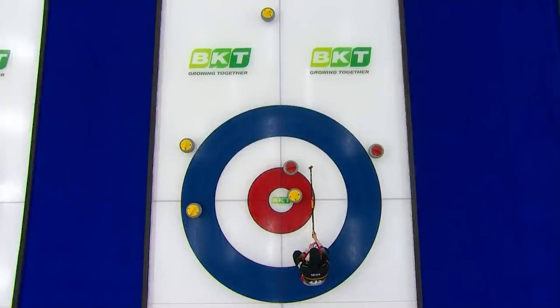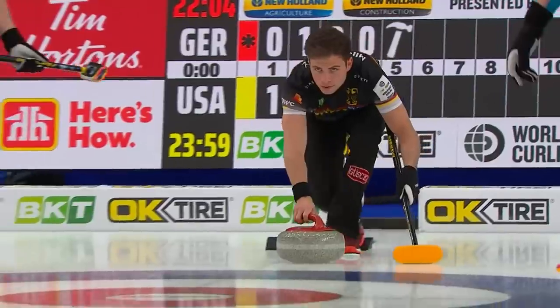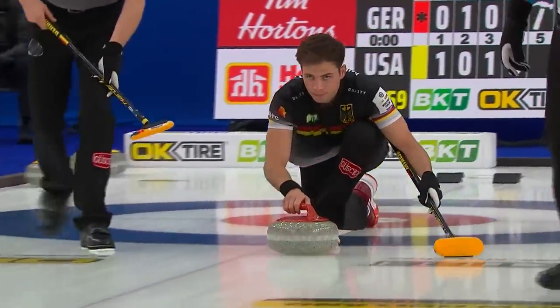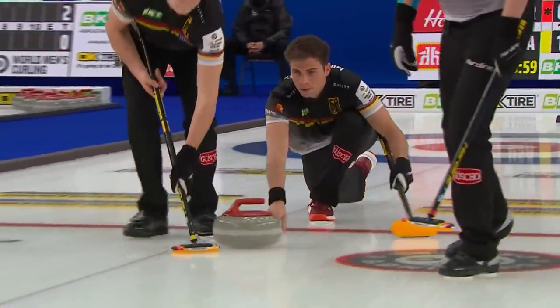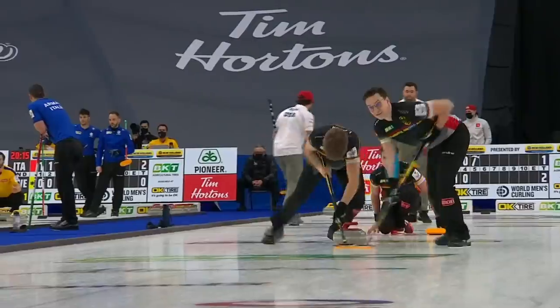So I like this call a lot. If you can hit the red, roll behind the center guard, and then the red will just stuff right there. If that indeed might be a biter, then a nose hit by the U.S. team could leave a double to sit. Two, measure for the three.